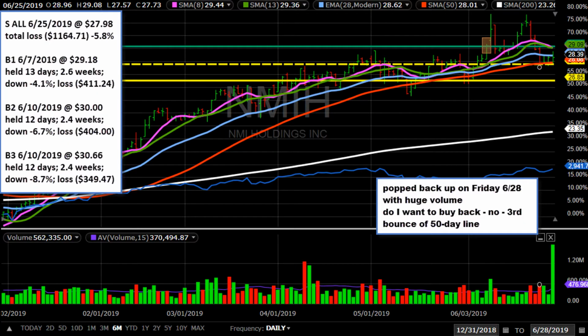NMIH Holdings, I did sell my 3 positions in this, my B1, my B2, my B3 on 6/25. You can see where that black dot is by the red diagonal line and the dashed yellow line. That's the day that I sold it. It did pop back on Friday with huge volume.